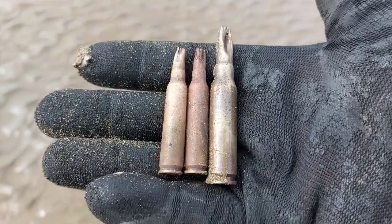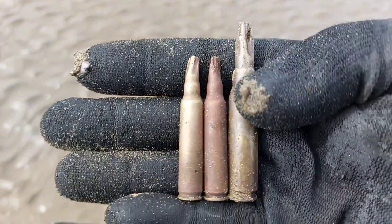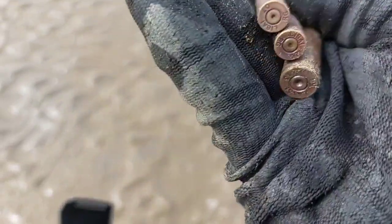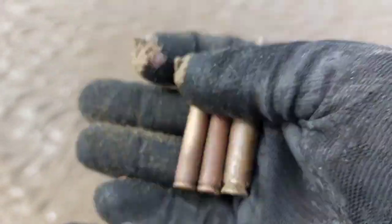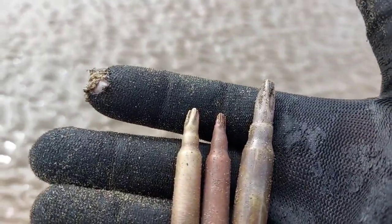Yeah, that's still pretty cool. I was still impressed by finding them, to be fair. You got a big one and two little ones. I don't know what caliber they are. Doesn't matter really. I'm going to get them for the metal. Right, I'll carry on.